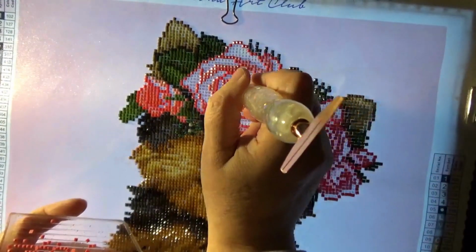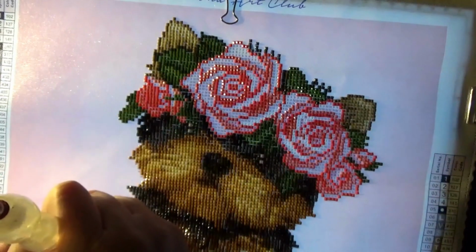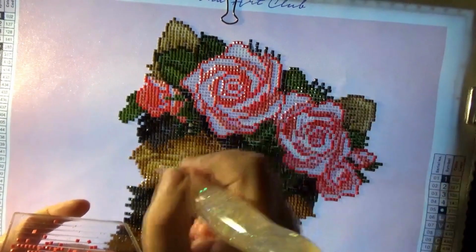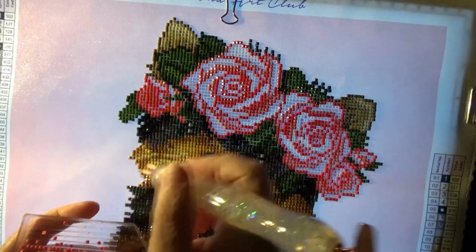And this is such a pretty pink too. A nice bright pink. Here we go. Continuing onward.